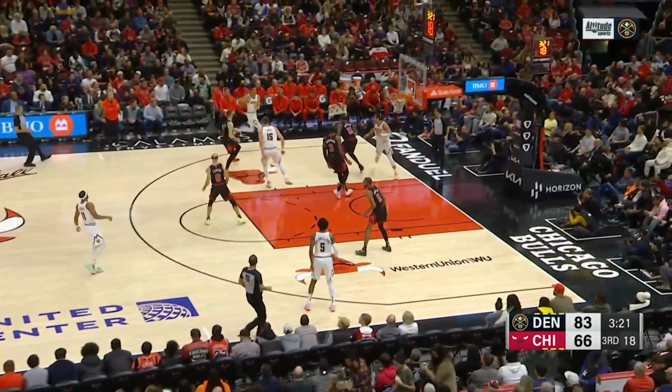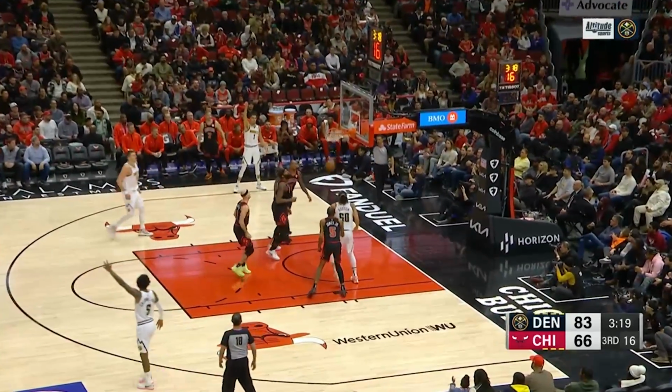He too benefits from a teammate with pretty good court vision. Jokic on the run. Porter's hot. He lets it go again! And MPJ is lighting it up, folks.